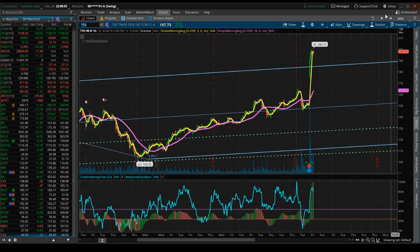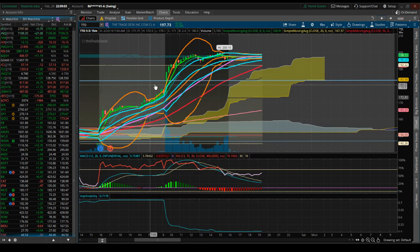Huge move the other day, and guys, this should have been on the ORB list, but let's go. Let me just show you the 15. TTD can really move. It had a huge gap up, and then look at that, it was right into this volumetric channel right here. So as it broke over 192, see ya, all the way up to 200.